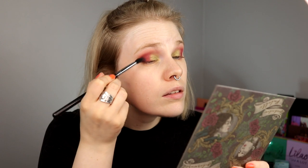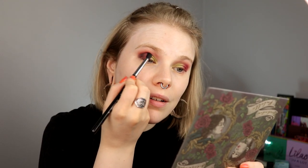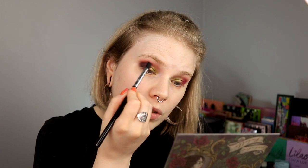Oh no. It was really pigmented. Fuck. Aww, it went so good. Poop. This was a really pigmented black, so now you know. If you have this palette at home and you haven't used it, go easy on the black. Okay, I still think it looks good, but it was not what I wanted. I didn't expect this black to be so black.